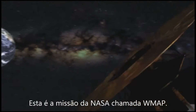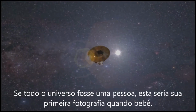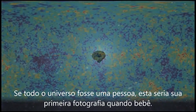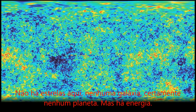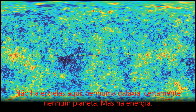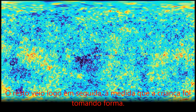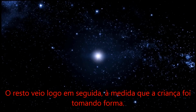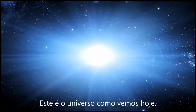This is from a NASA mission called WMAP. If the whole universe were a person, this would be its first baby picture. There are no stars here, no galaxies, certainly no planets. But there is energy. The rest came soon enough, once the new kid could collect herself. This is the universe we see today.